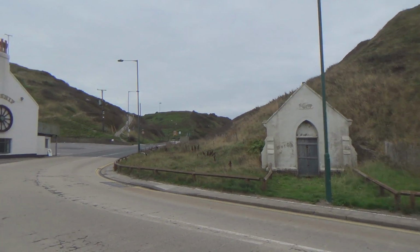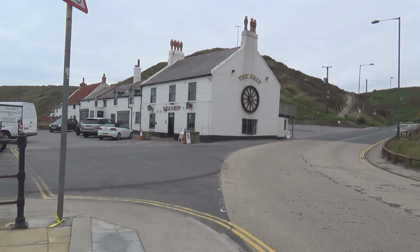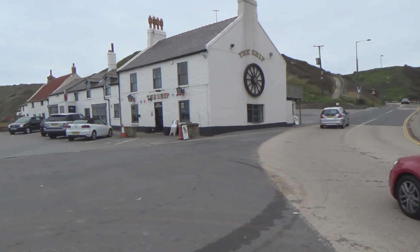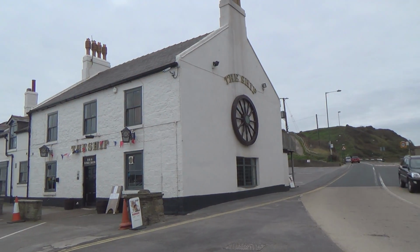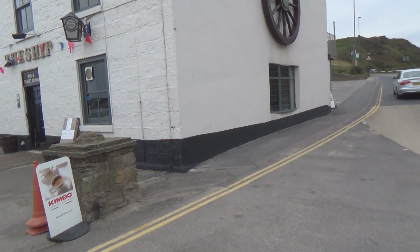Old mortuary. This here is the ship. It's a pub that at one point was the den of a smuggling gang or something like that. Actually, it was the landlord who ran it. I don't think they do that anymore.